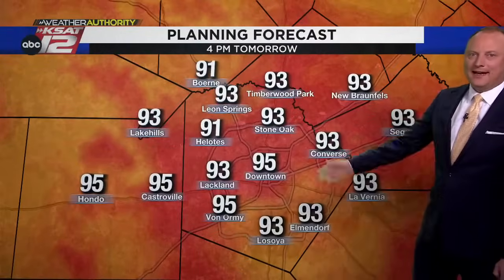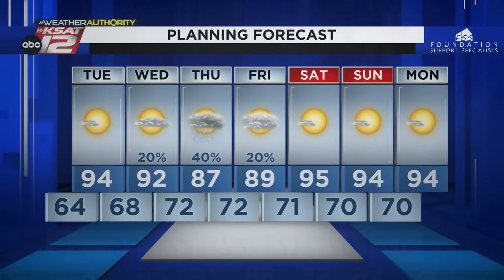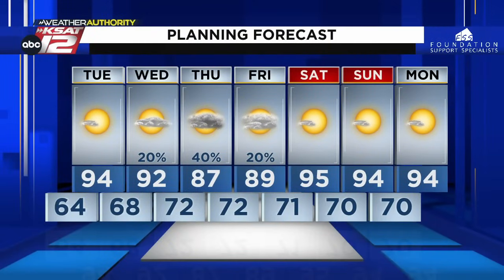Okay, I take that back. Carrizo Springs 100 and Cotulla 100. 95 downtown, Elmendorf 93. Sunny tomorrow, and then we have the storm chances, particularly Thursday. Then a sunny weekend, but you'll feel the warmth back in the mid-90s again. All right. Okay. Thank you, Adam. Thank you. The Buzz is next.